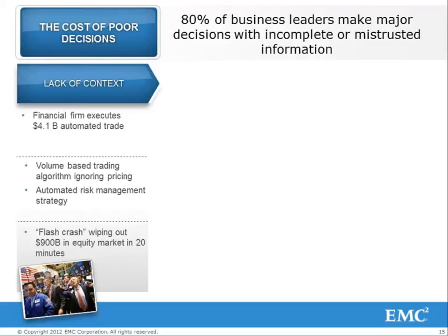A recent study from the Business Value Council for Information Advantage said that 80% of business leaders make major decisions with incomplete or mistrusted information. That's actually a pretty scary statistic, but probably fairly true. And we'll see some evidence here around why these types of decisions are being made.